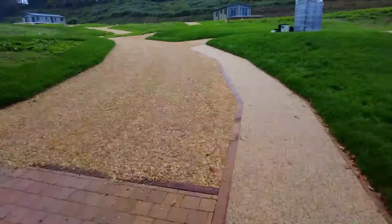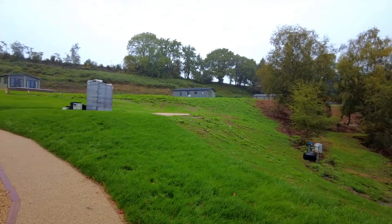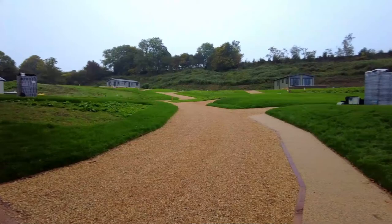So here's the other part of the site. It looks like they're developing. Yeah, they've put a few lodges already. I said it's nice how spaced out they are, but then Ian was telling me there are other spaces where they're adding more. But yeah, it's quite a nice site.